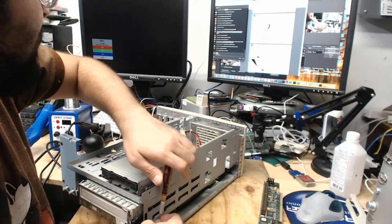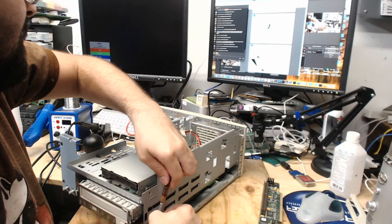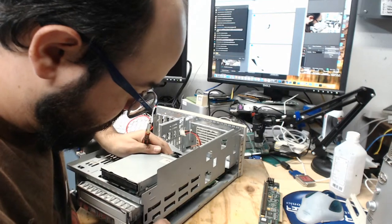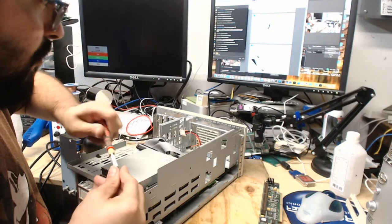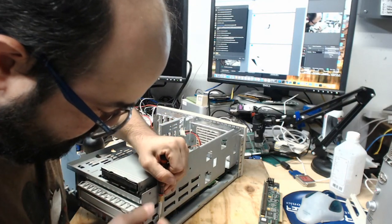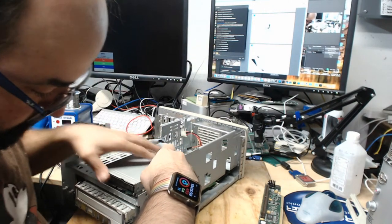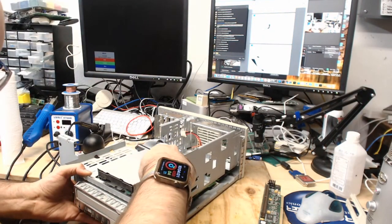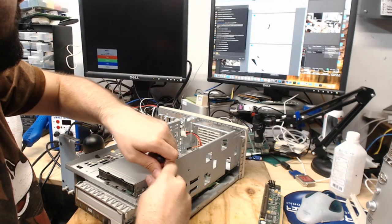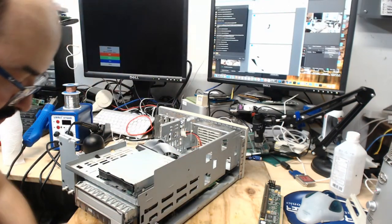This one screw just does not want to go in. Really? Come on. So you have to push this whole thing a little bit forward just to make it fit. Oh, come on. There we go. The caps look okay. I'll probably have to recap this board eventually.